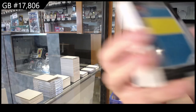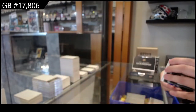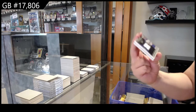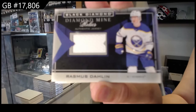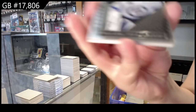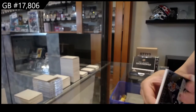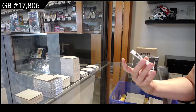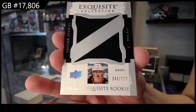Team logo jumbos of Brendan Shanahan, which I believe will be for Detroit. Diamond Mine Relics jersey of Rasmus Dahlin for Buffalo. Diamond Stars, number to 249 for Winnipeg of Connor Hellebuck. And Exquisite Collection Extra Exquisite Rookie jersey, number to 299 for the Anaheim Ducks, Trevor Zegras.